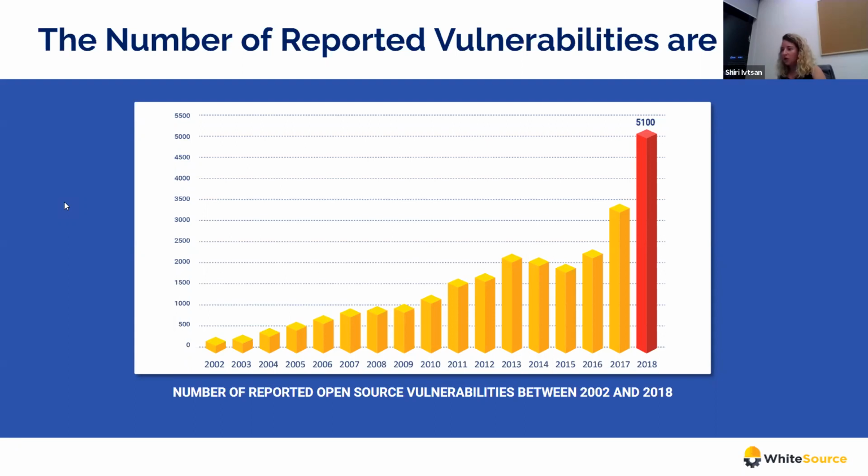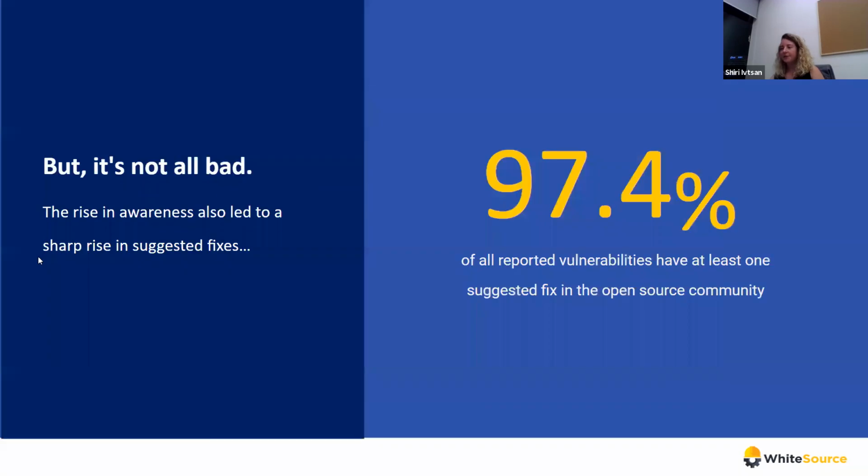And we see that because as people and companies adopt open source, hackers or all kinds of people that are not necessarily on the good side actually understand that, and they are looking for a way to take advantage of that. So that's why the number of security vulnerabilities has been rising. And we see kind of the same pattern for this year as well, for 2019.